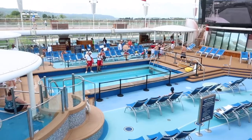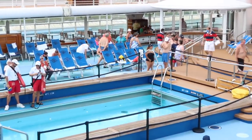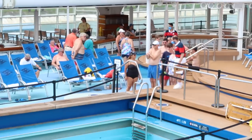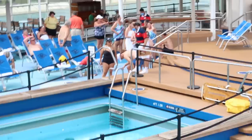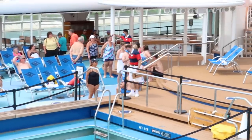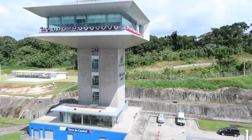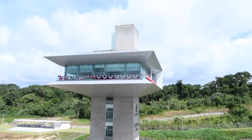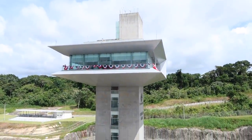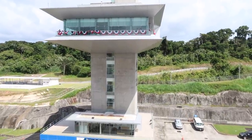And over here you can see all the people starting to line up for the swim through the Panama Canal experience. Sometimes this line wraps all the way around the deck, and even into the adult area, it can get really long. Mom and I just finished the swim through the Panama Canal experience, and now we're sailing past the Agua Clara Locks Tower.